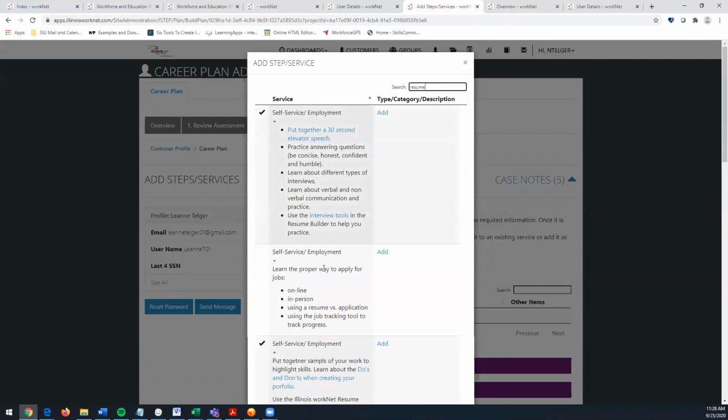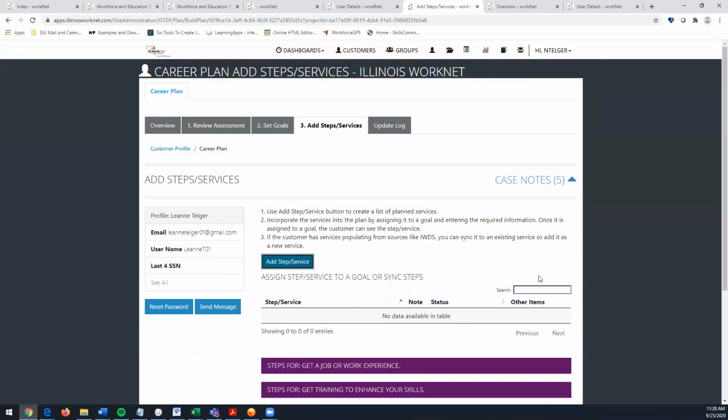So for the current pilot project that we're working on right now, this section is being updated, so you can expect it to change a little bit, but it will be to help you with easily accessing and narrowing down your results for the different services.